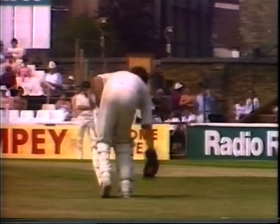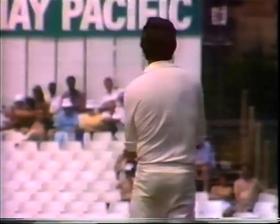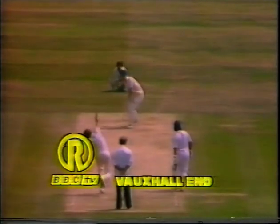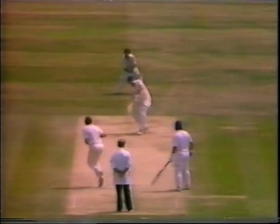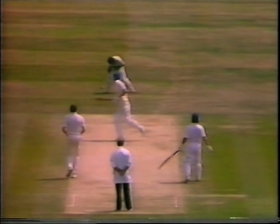Oh, you would hardly believe that could happen in a Test match. Ewen Chatfield, who is wicketless this innings, has found the edge, and it's been put down. Straightforward chance this. Thick edge, and it should have been straight in. Most keepers would have swallowed that.